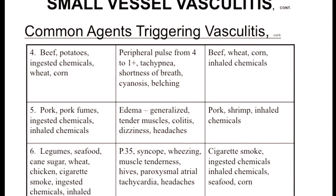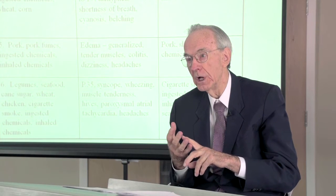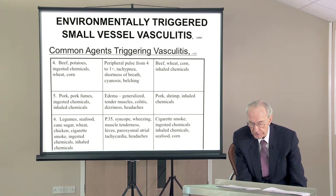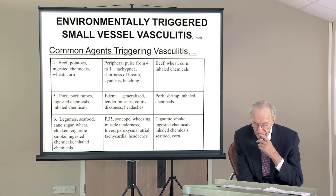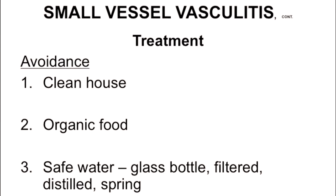Then some of the other foods, plus inhalant chemicals, formaldehyde, phenol, pesticide, were all inhaled chemicals that caused problems. And if we can go to the next slide, I think we'll find out that many of the things happen. Now the question is, how do you clean the diet? How do you clean the food? And how do you get safe water? These are all problems that the chemically sensitive patient needs to function properly, and particularly those with vasculitis.